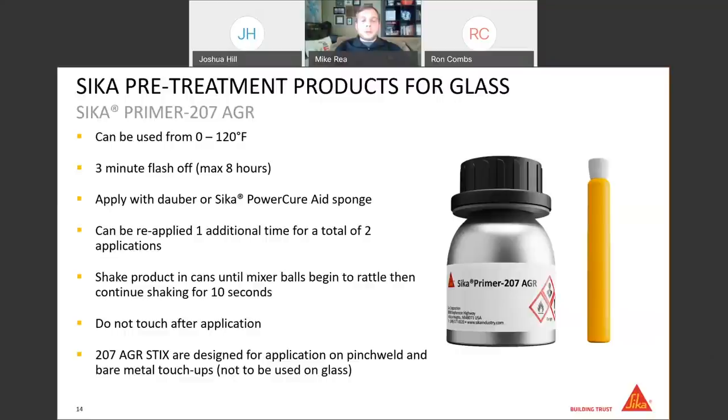So when using product out of the can, you want to shake it until you hear the mixing balls starting to rattle, and then you shake it for 10 additional seconds after that. And just like with the Activator Pro, we want to make sure we never touch it after application. Really with anything, we want to make sure nothing comes in contact with the primer after application, especially until that 3-minute flash off has occurred. Then if you need to attach moldings or something along those lines, feel free to do so at that point. But we really want to make sure we're giving it the full 3-minute flash before anything comes in contact with it.